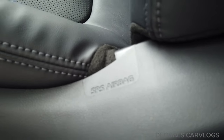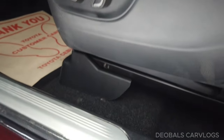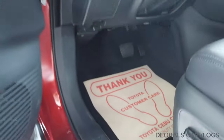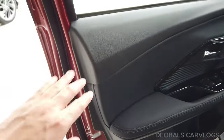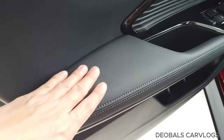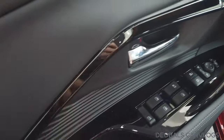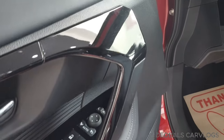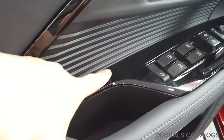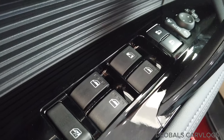And makikita natin dito yung SRS airbag and then yung electronic adjustment. We have the 8-way, no? Electronic adjustment. May side step sill here. Dito sa side, dito naka plastic and dito naka leather wrap. And dito sa side, may accent dito na piano finish. And naka all power lahat ng windows. And yung panel here is also naka piano finish.